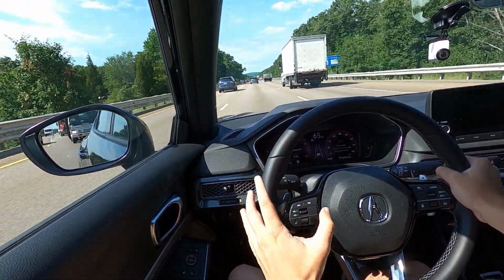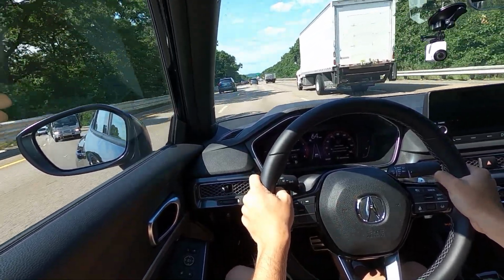Feels very composed on the road. And at highway speeds, road noise isn't too bad. I think a lot of the road noise is coming from the tires. It's not coming from the insulation or the interior itself. I think it's mostly the tires that I'm hearing this road noise from.